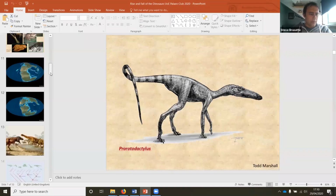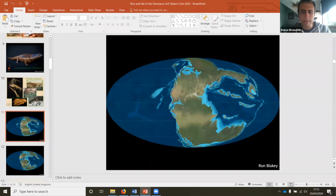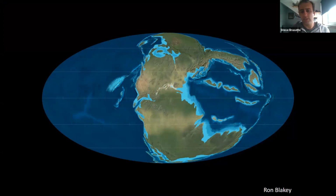Now, for the first 50 million years or so of their evolution, dinosaurs were actually eclipsed by early relatives of crocodiles, by giant salamanders, by all sorts of other things that were also thriving, spreading around after this mass extinction. They were living on a supercontinent. This was the time of Pangea. All the land was gathered together like this. This is what the world looked like. And so this was the setting that all of these animals, and particularly the early dinosaurs, were evolving on.